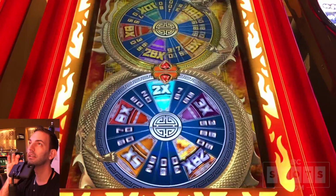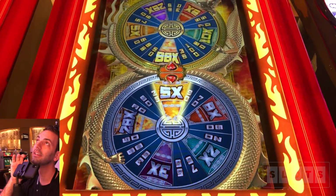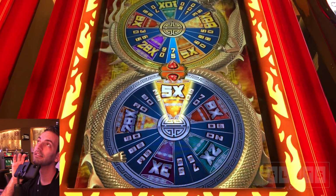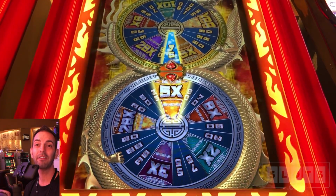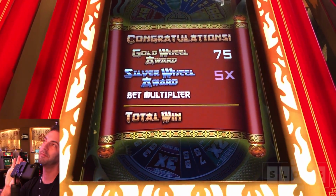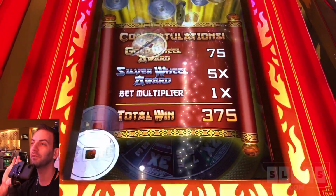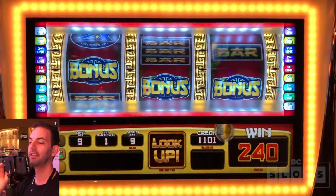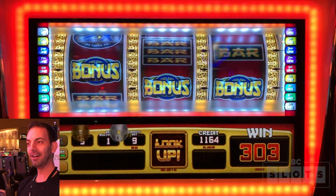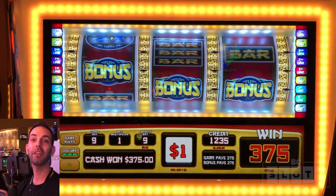The first wheel. Come on, 5, 5, 5, stop. Yes, 5X and 75. All right, $75 times 5, not bad. There's the math for us, thank you for that. $375, that's the win. And we're up. We are up for the day. Phew. That feels good. Oh, that feels so good. All right, up to 12 of 35.